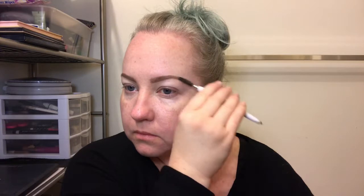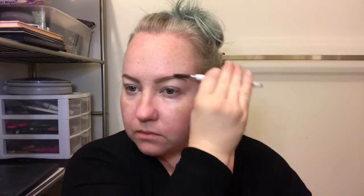Normally I will also use concealer to go under and below to clean up and make the edges super crisp. I did not do that this morning until later. I usually do it right away. I don't know why I did it this way this time, but it is what it is.